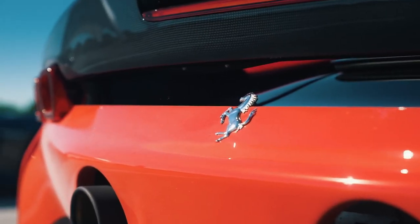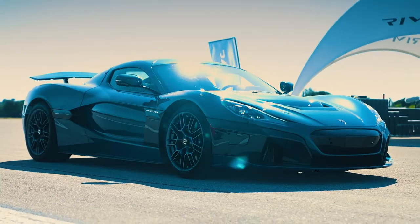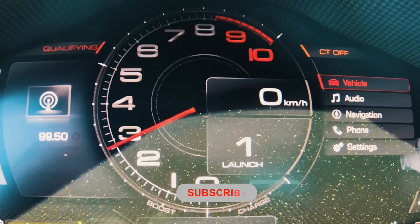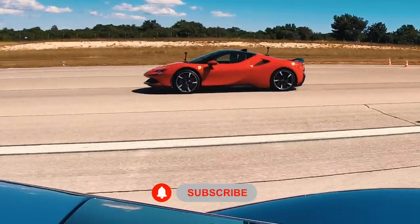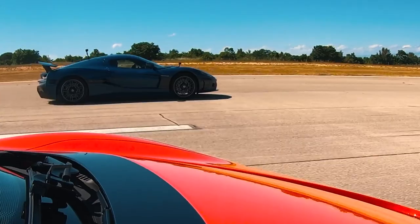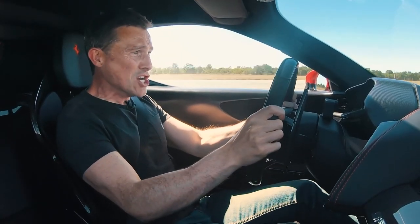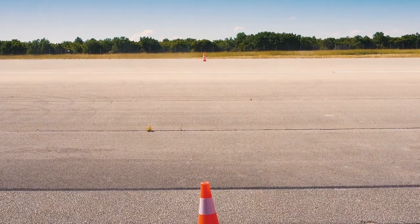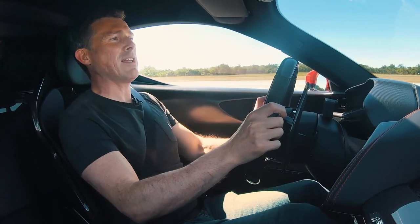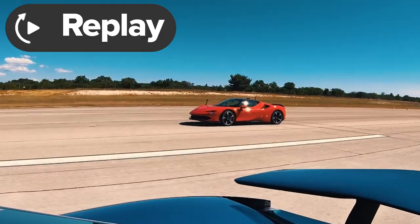Sitting in a Ferrari SF90 Stradale, and I'm gonna have a drag race against the new Rimac Nevera. Can you believe it? What? I mean, this is nuts! I mean, I didn't get a great launch. So, Matty, my launch wasn't great, and then I started to go backwards.